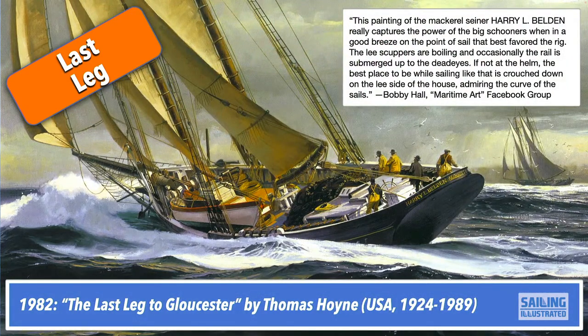This painting of the mackerel seiner, seine being, of course, the big net, the Harry L. Belden, really captures the power of the big schooners when in a good breeze on the point of sail that best favored the rig. The lee scuppers are boiling, and occasionally the rail is submerged up to the deadeyes. If not at the helm, the best place to be while sailing like that is crouched down on the lee side of the house, admiring the curve of the sails, quote unquote. That from a gentleman I don't know, but that's Bobby Hall on the Maritime Art Facebook group.